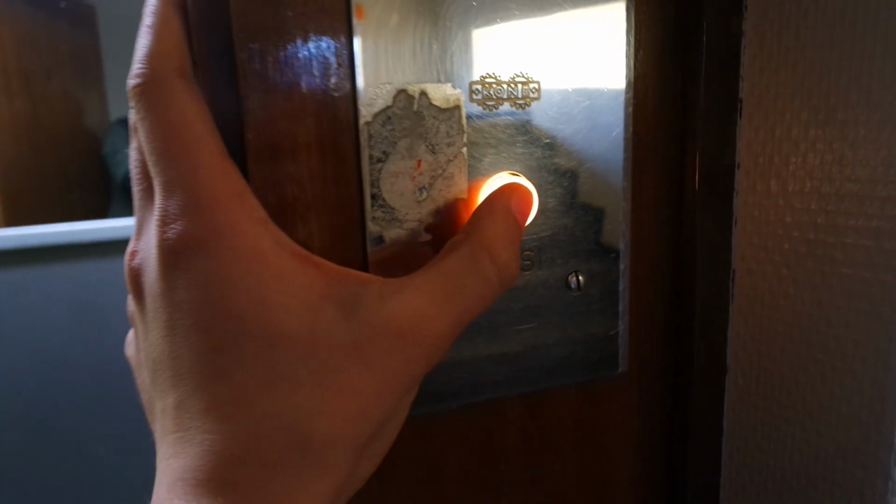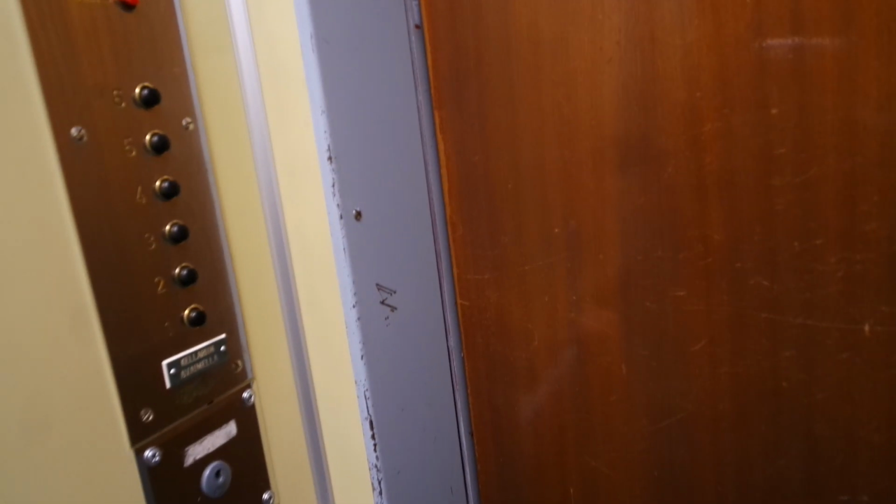Sixth floor. This button is very rare with this MPN4 fixtures. It's normally used with MPN7 fixtures inside or pop out.